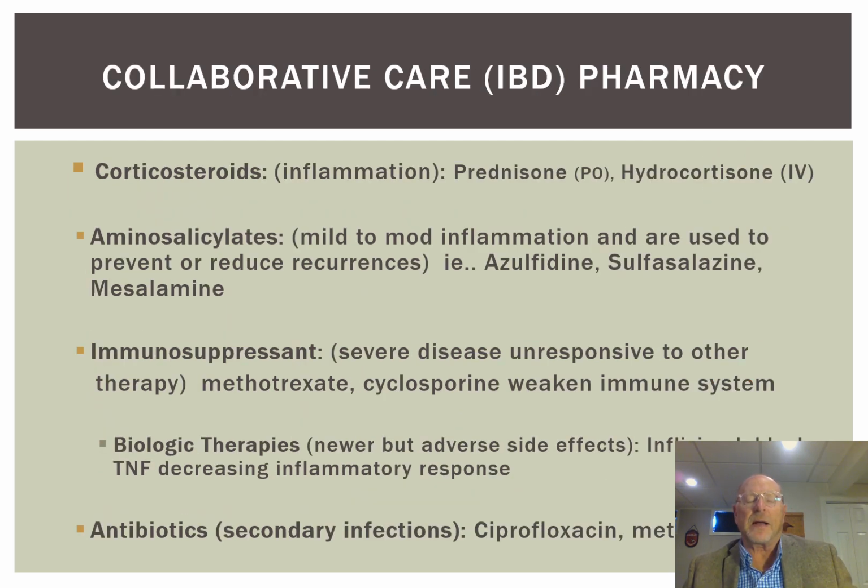So if we're employing pharmacologic agents to try to decrease the inflammatory response, the go-to medications are most often steroids. So corticosteroids, steroids just block the entire inflammatory response. Prednisone is your oral version of the steroid, and hydrocortisone, otherwise known as Solumedrol, Solu-Cortef, is going to be your IV.